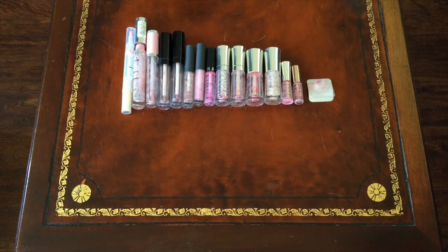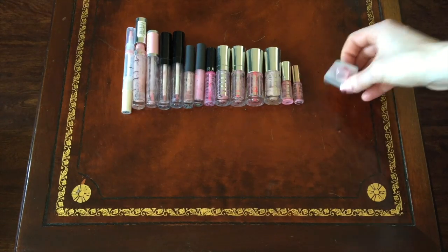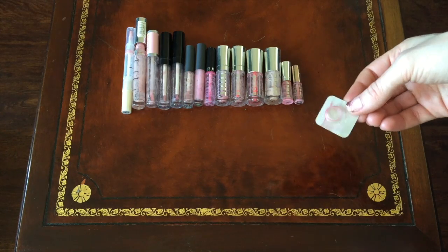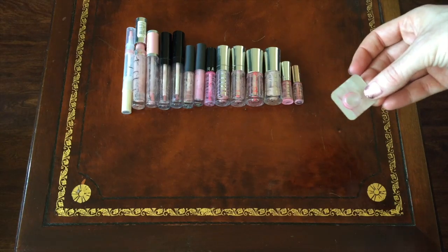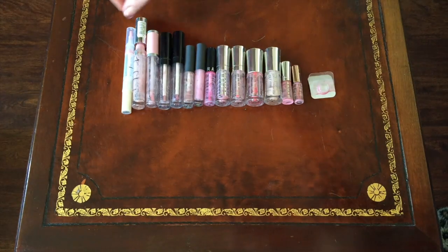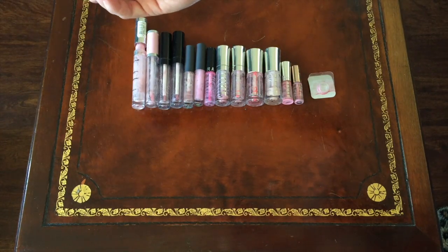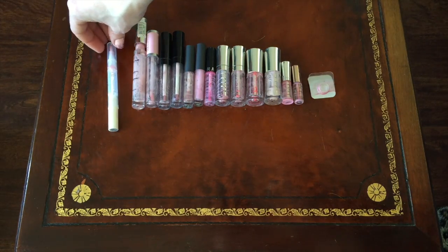Okay, on to my lip glosses. I have this little sample here from Urban Decay. I didn't add it into my total because it's in this little plastic container here, but I just wanted to show I did use it up. So I have 14 containers and then 1 sample, so I'm just going to say 15 of them. This first one here is from e.l.f. This is one of their Hyper Shine lip glosses. This is in the shade Fairy. This is probably my all-time favorite shade from that line from e.l.f.